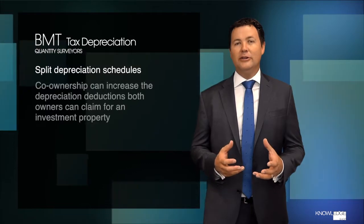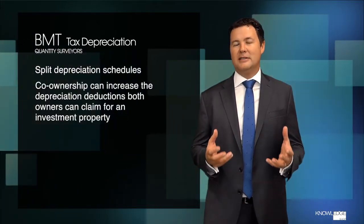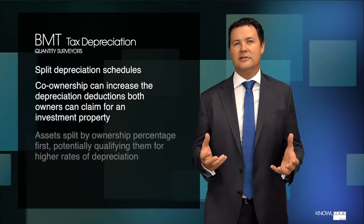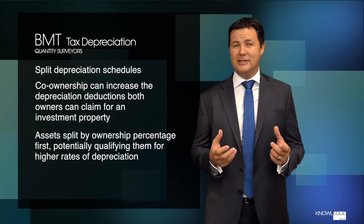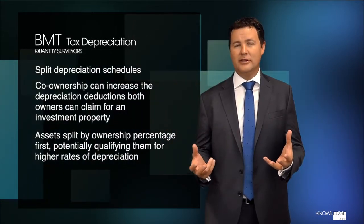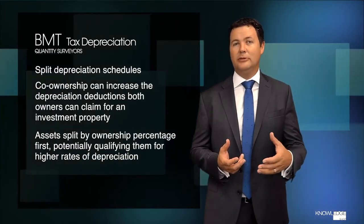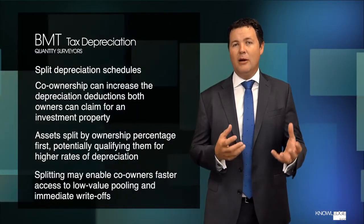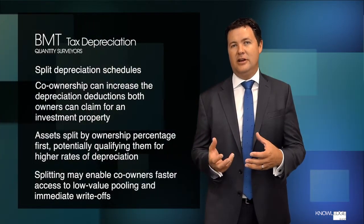When there's more than one owner of a property, we can split the depreciation schedules up, and what it does is help to maximise the deduction for each of those clients. When you own part of a property or part of the assets, we actually split the value of the assets and then apply the rules. So when someone owns less of a property, things will drop into low value pools or get claimed at 100%, and what it actually means is more deductions in the early years for each of those owners.